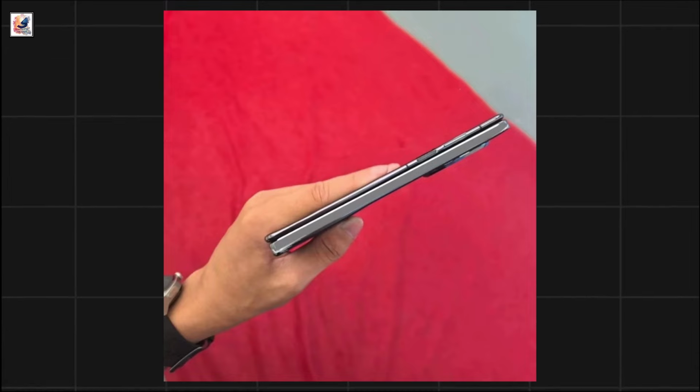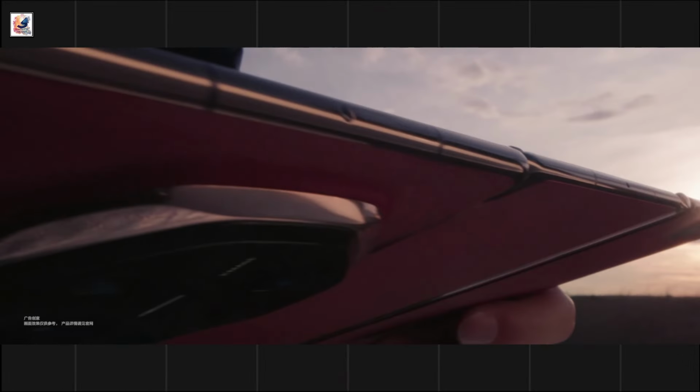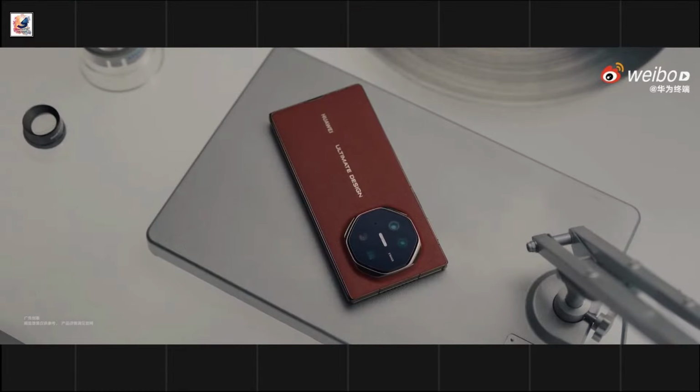A fingerprint scanner sits on the right hand side, while you can also see the camera bump here. 50 million full focus imaging and 5x optical zoom.